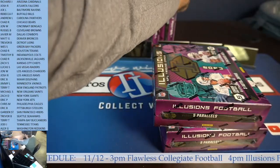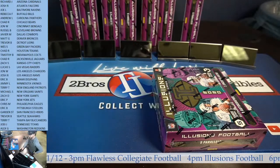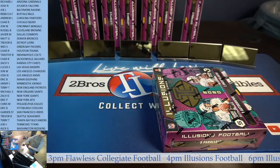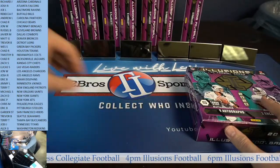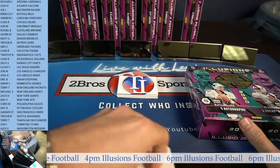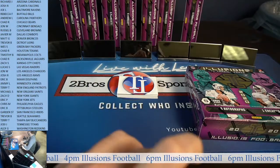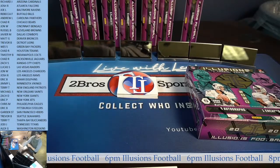Except you guys that get into these big baller teams like the Bengals, Chargers, and Dolphins. It's too much pressure, you guys. I don't like this. We all spend too much money on this. It's crazy.